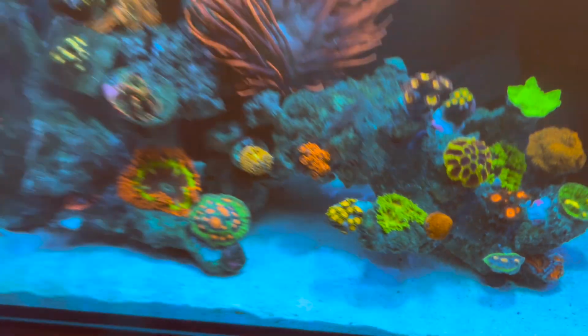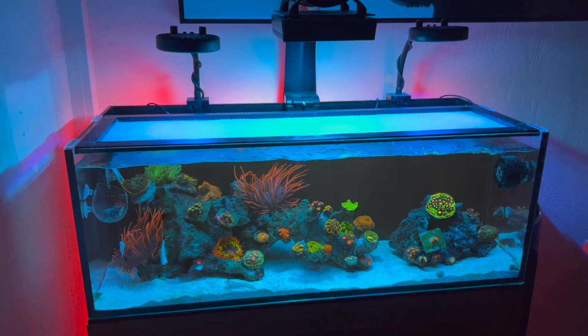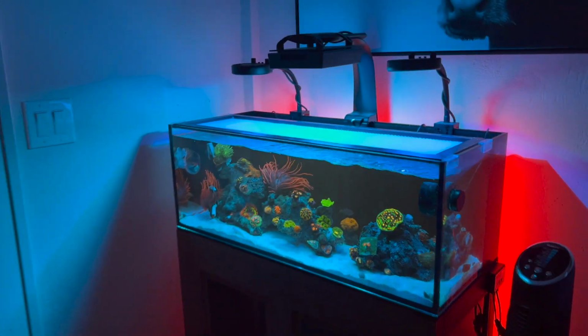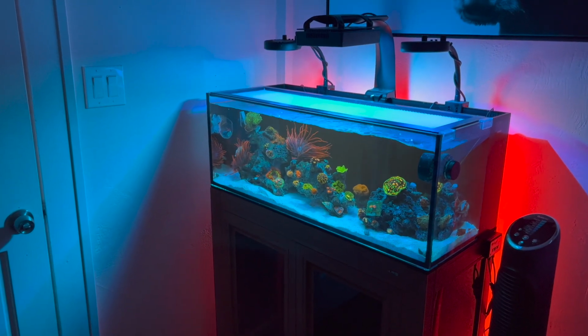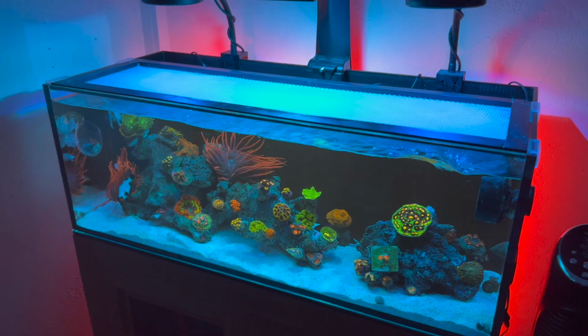Some Rastas. I will be flirting with more SPS in this aquarium, since I will be dosing just like in the new Fire Island. But yeah, guys, Flaming Valley, what do you guys think? I gotta say, I'm in love with this system. What coral should I add? What are your thoughts? Let's do this. Let's turn the flow off and see what everything looks like from the top.